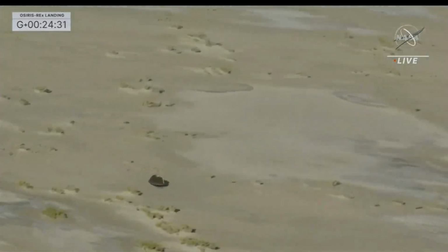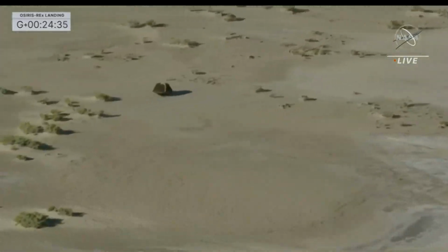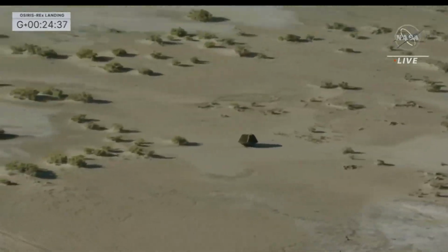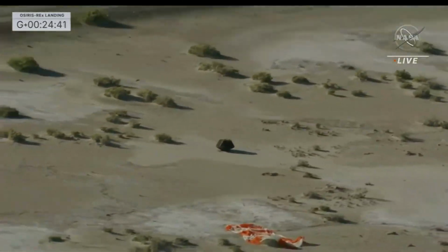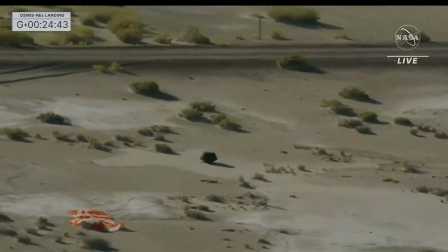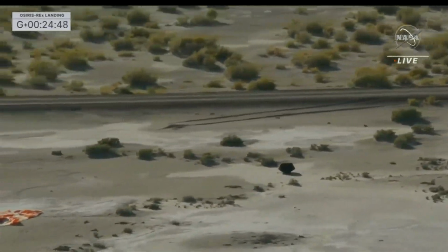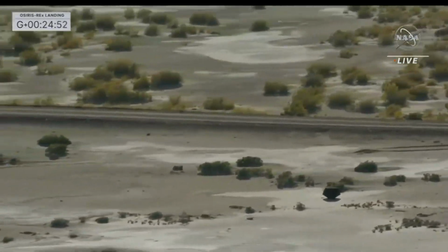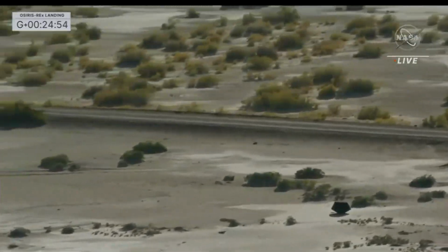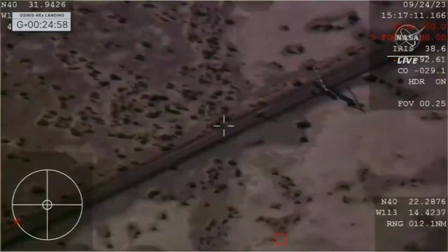As I mentioned, it heated up to over 5,000 degrees Fahrenheit. So as the cool desert air begins to cool down that SRC, we want to make sure that it is cool enough for our team to actually begin those recovery operations. We'll also be checking the gas levels of that SRC to make sure that it is not outgassing from the batteries within, heating up during that reentry. We'll also be making sure that there is no live voltage present.